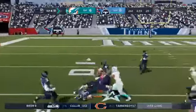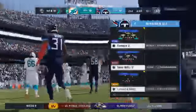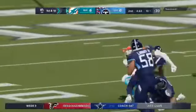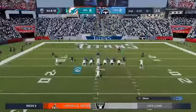Room here to run. And they'll work it inside the 15-yard line before it's all said and done. 16 yards, a little deja vu from the previous play where they got 16. They're making it look easy out there. Another first down. So far on this drive, let me do this little bit of math here. 4 plays, 3 first downs. That's a pretty good recipe for success.